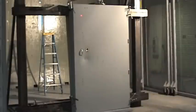Friday, September the 25th, 2009. This is the third impact on the second series of testing for steel storm shelters. FEMA 361 48-inch door.